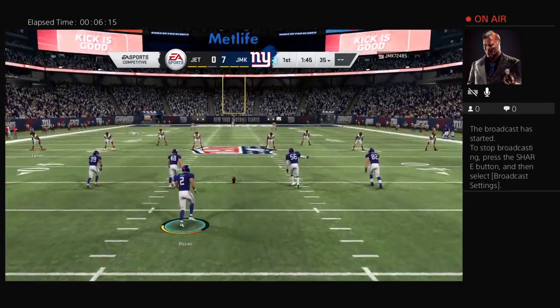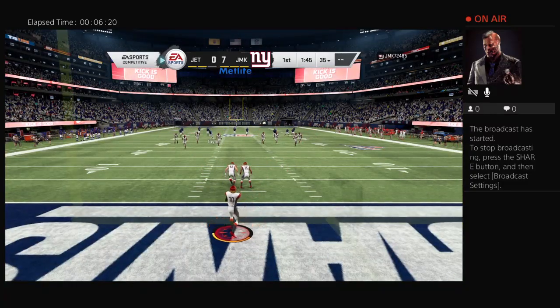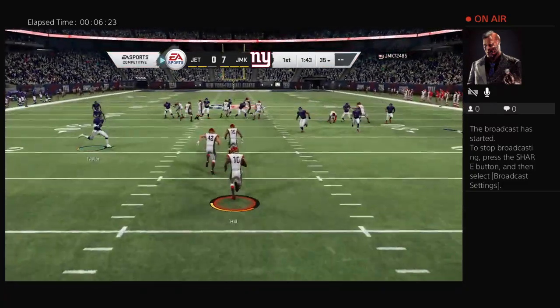Now after the touchdown, here's Rosas on to kick it away. This fielded a few yards into the end zone.